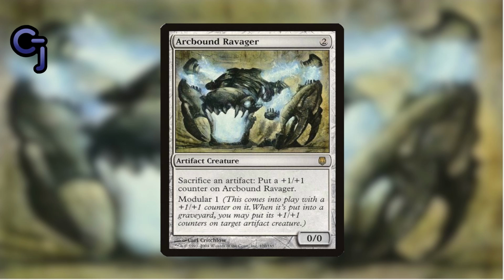So Arcbound Ravager, you pay 2 colorless, it's an artifact creature, and you can sacrifice an artifact to put a +1/+1 counter on Arcbound Ravager. It has modular 1, so it comes into play with a +1/+1 counter on it. When it's put into a graveyard, you may put its +1/+1 counters on target artifact creature. It's a 0/0. It is a rare from Darksteel.